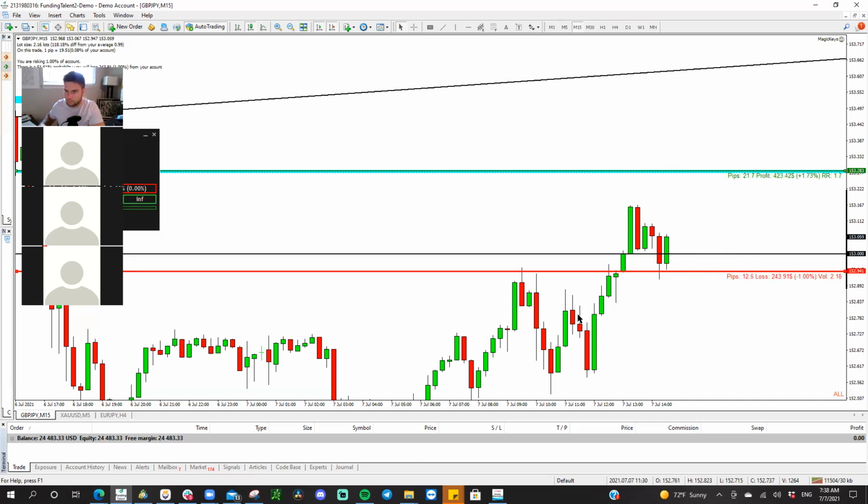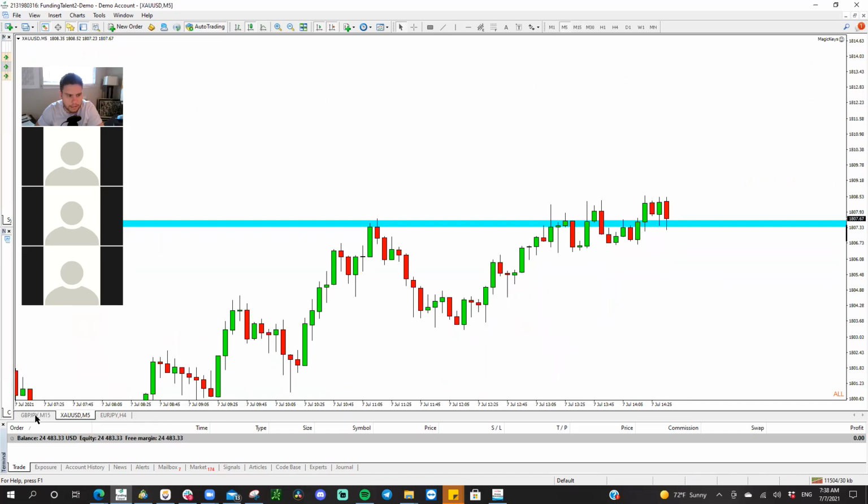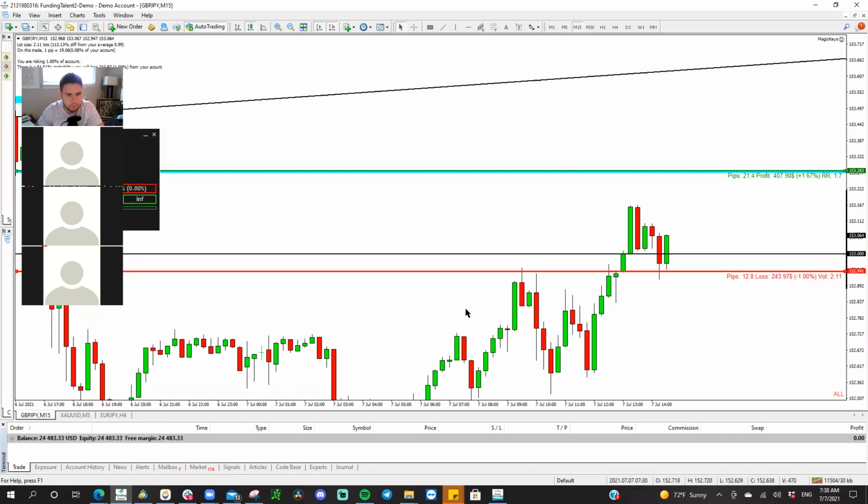What I wanted to ask, do you have the same risk on gold and the GJ since there are much bigger stop losses? Yeah, same risk management. So lot sizes are the same? I trade based on percentage, not lot, so it's going to vary. Oh, I get it. So even though it's 20, 30 pips away, it's still going to be 1 or 2% on gold. Okay.